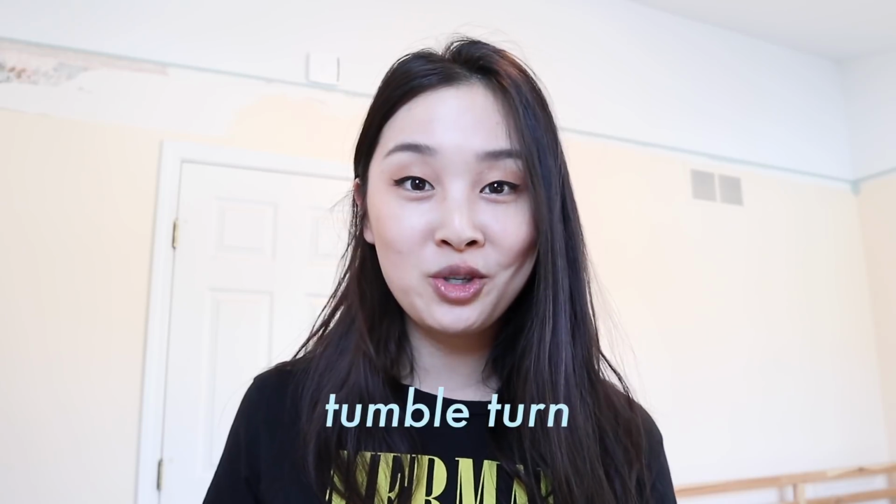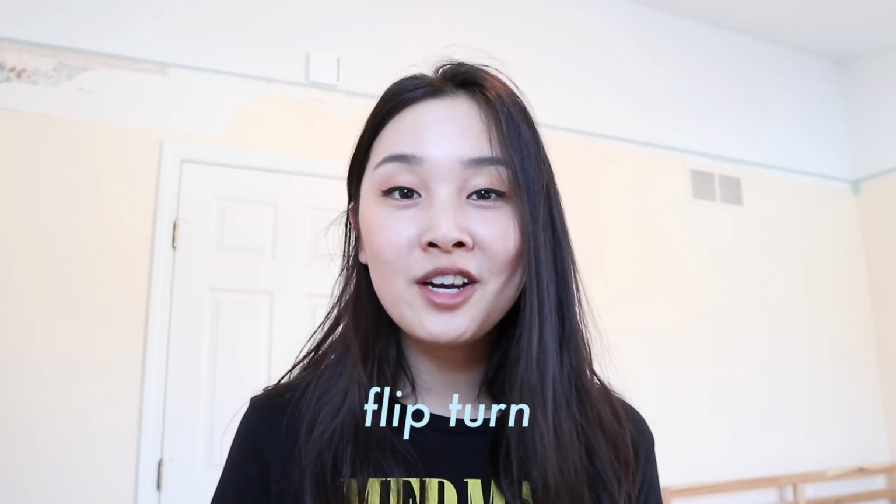So mostly just terms, but also a few cultural things. We will start with words. So the first one is tumble turn, and this is the British way to say flip turn. And if you don't know, a flip turn or a tumble turn is the thing that swimmers do when they get to the wall. They tumble or flip, push off, and start their next lap.